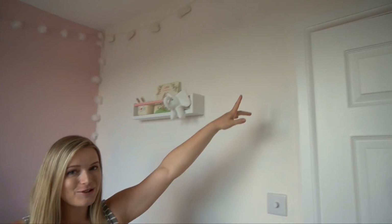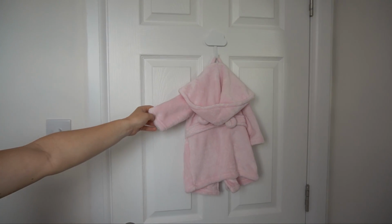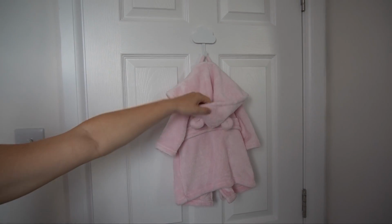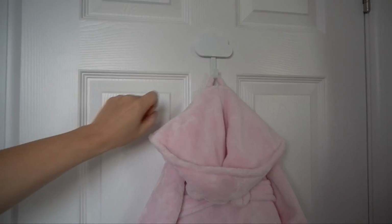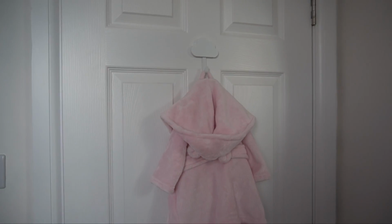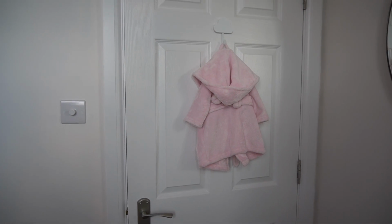And then if you pan down, you'll see that we've got a lovely cute dressing gown that my friend got me, I think it was from Amazon actually. It's this little pink dressing gown with ears. And then the cloud hook is also from H&M. So H&M are absolutely nailing all the cloud themes. I also bought a little mirror from there, but we haven't put it up because I'm not entirely sure where to put it yet.